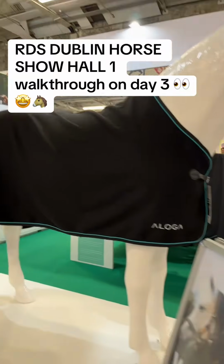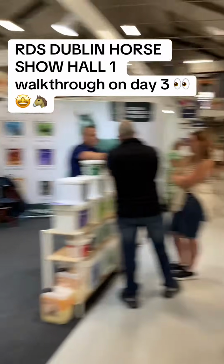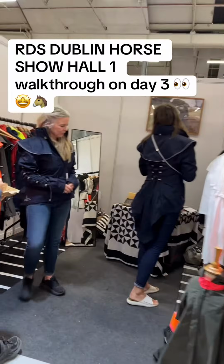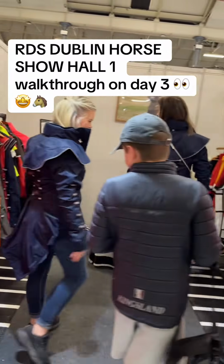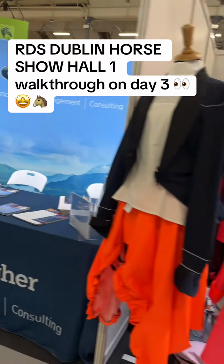Aloga, equestrian, fancy stand in the main hall. Equine Products Ireland, supplements. We have Castle Leslie, good place for a holiday. Oh, look, fancy. Very fancy in those. Haven't seen those before now. They look like waterproof fancy coats.